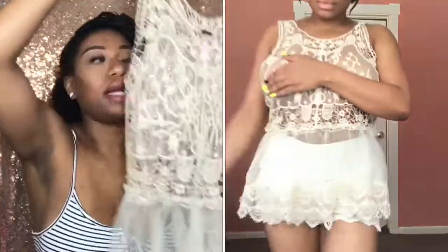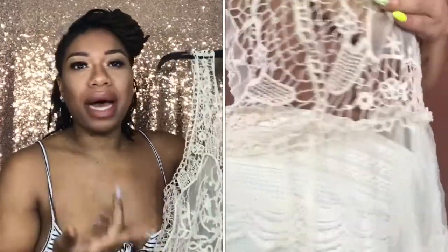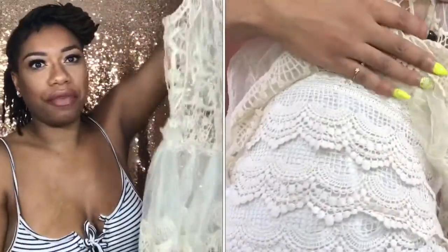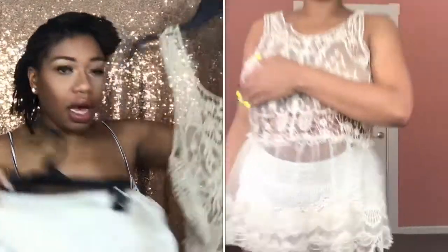And honestly, I did have a bodysuit to wear underneath this, but the bodysuit just didn't go with it. The bodysuit overpowered this and just took away from its overall beauty. So I didn't wear anything underneath. I do need to find a lace see-through bra to go with this.